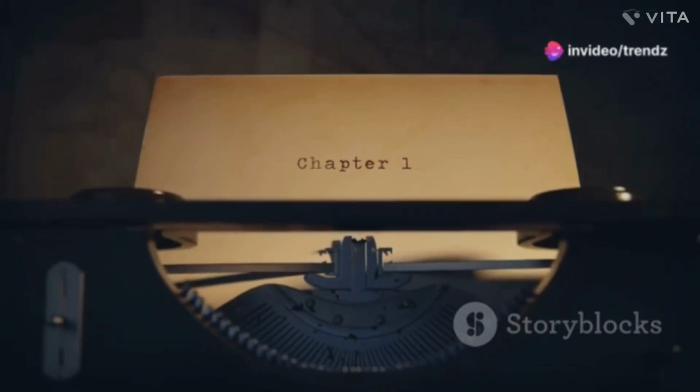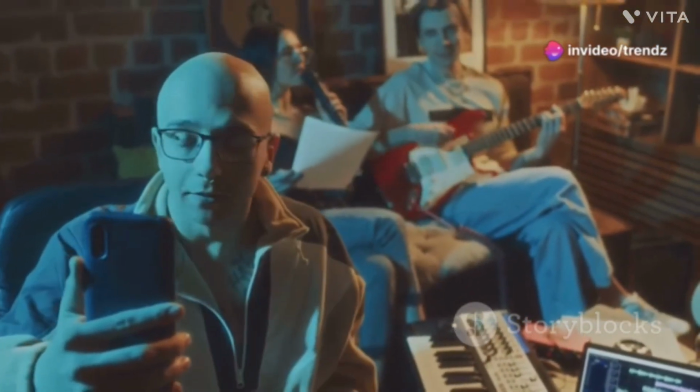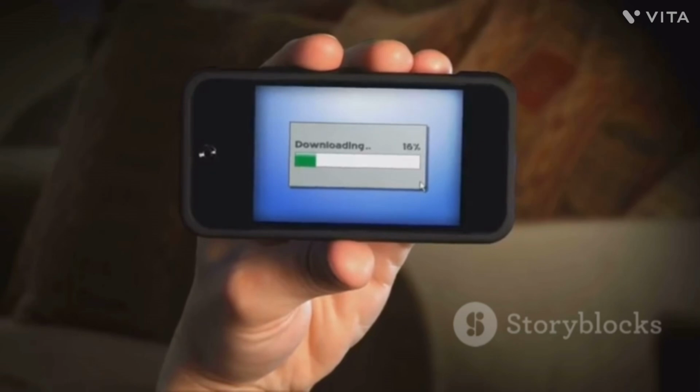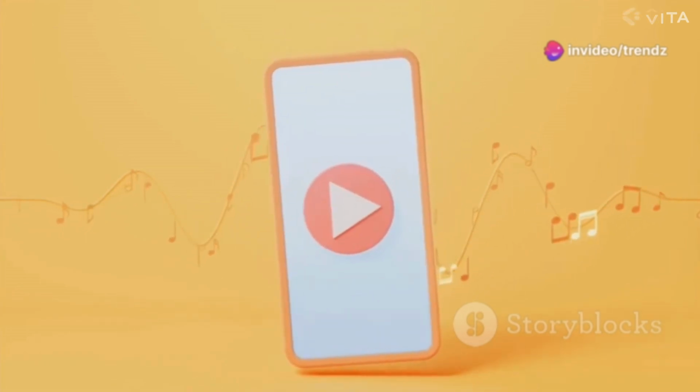Chapter 4. Now, this one's for all you artists out there, the ISRC Calatone. Remember that ISRC code we talked about earlier? Well, it comes into play here too. When someone downloads your song as their ringtone, it's the ISRC Calatone that makes sure you get paid for it. Every time that phone rings with your song, it's like a mini royalty check.